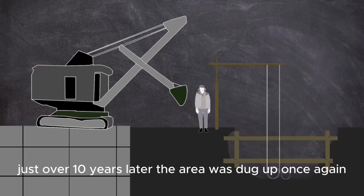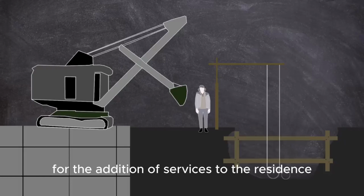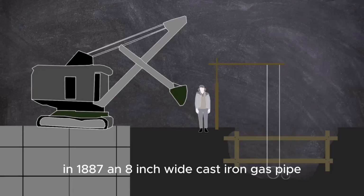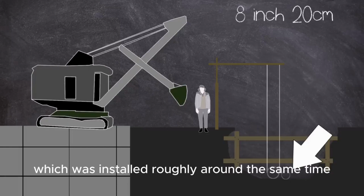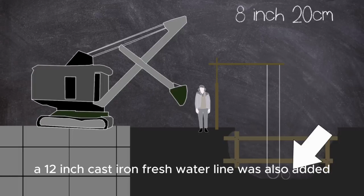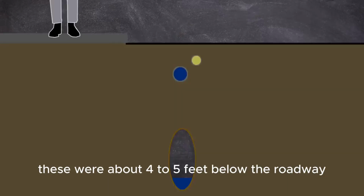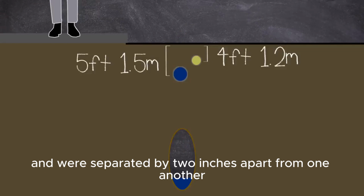Just over 10 years later, the area was dug up once again for the addition of services to the residents on Park Avenue. This was to hook up gas lines in 1887, an 8-inch wide cast iron gas pipe, which was installed. Roughly around the same time, a 12-inch cast iron fresh water line was also added. These were about 4 to 5 feet below the roadway and were separated by 2 inches from one another.